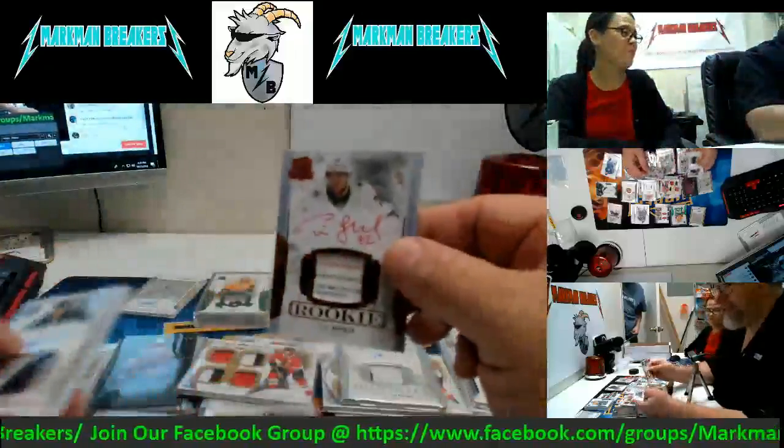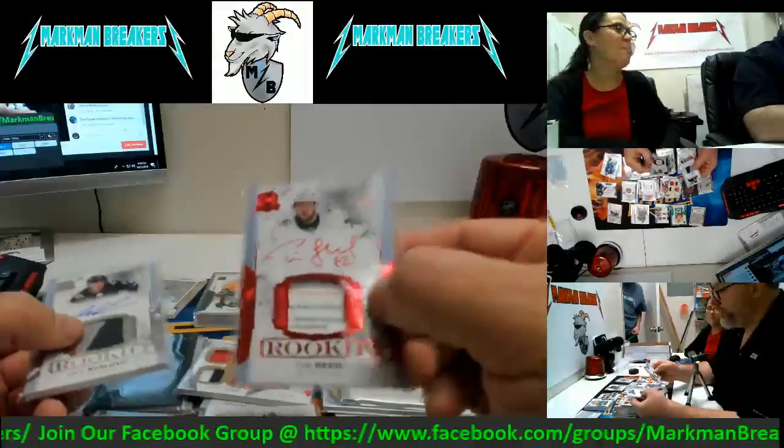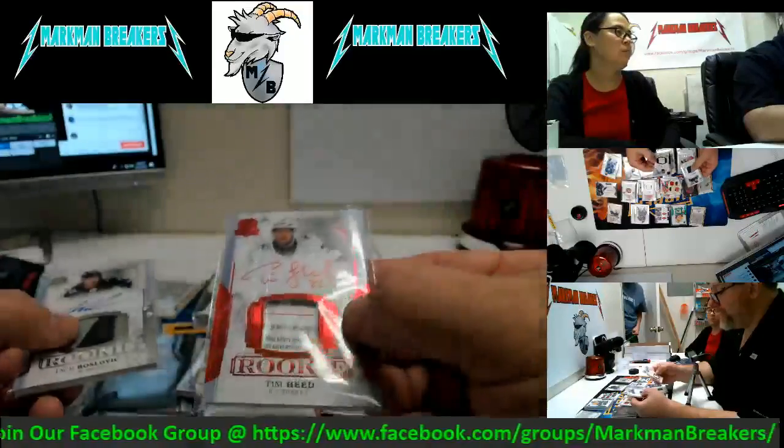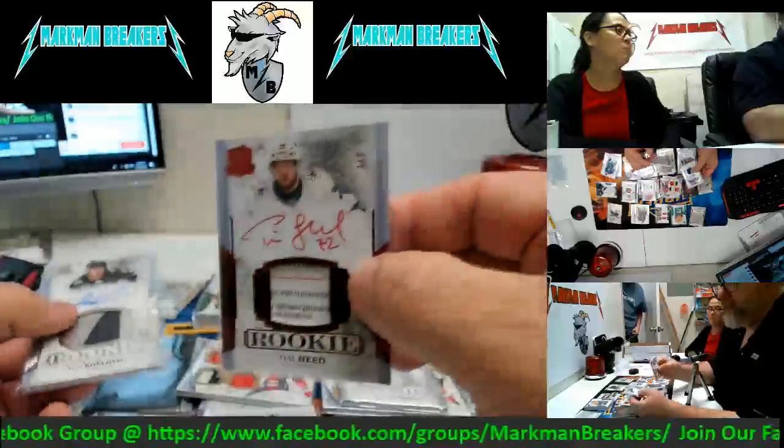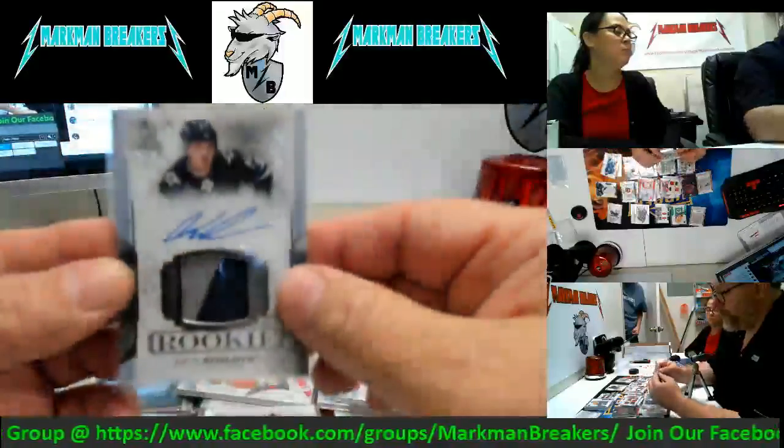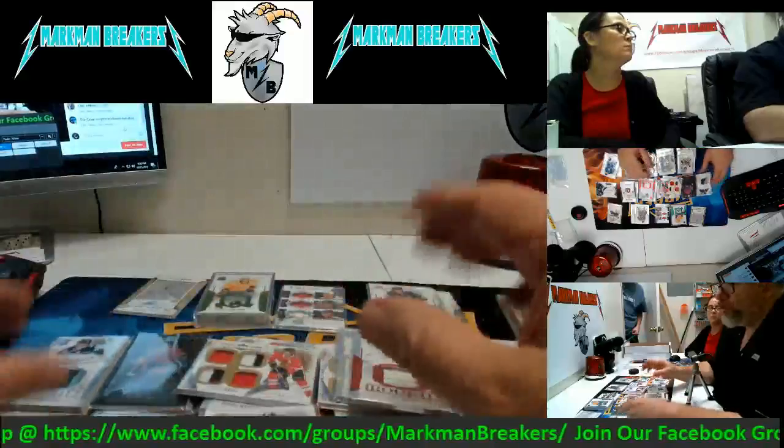What about this sick one? That's the case hit for the RPA. Case hit for the RPA. Numbered to 8, Tim Heed, ruby, auto. Look at that. That's a sick patch, guys. And another auto patch. Incredible product.